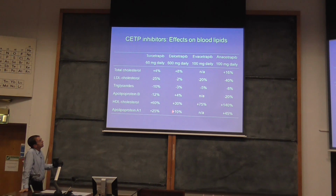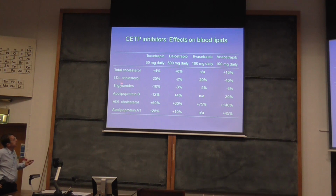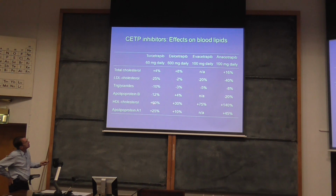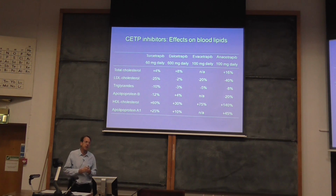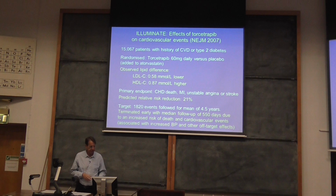And there have been a number of drugs in this class that have been developed recently that produce reductions in LDL cholesterol in most cases, not in the case of dalcetrapib, and very substantial increases in HDL cholesterol with torcetrapib, evacetrapib, and anacetrapib. So these looked really exciting. They were producing big changes in lipids, and these changes were seen on top of a statin.